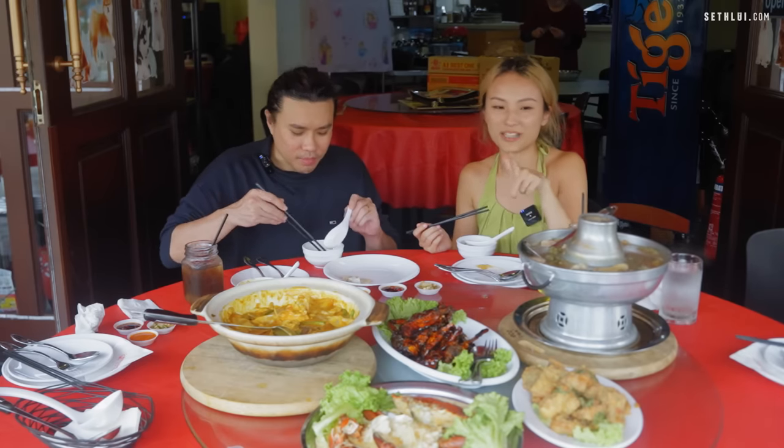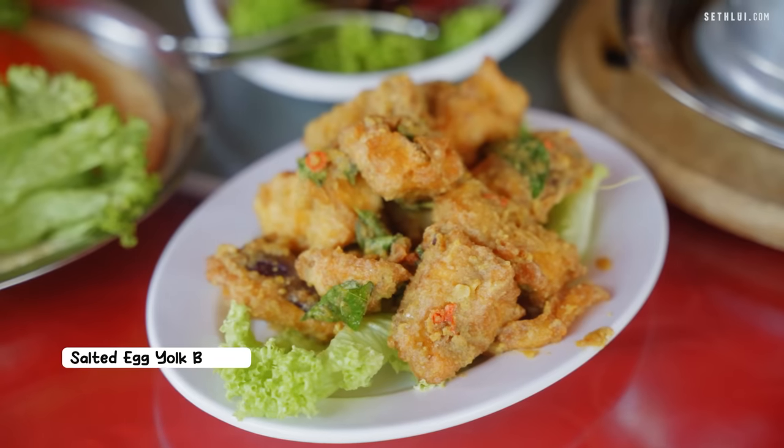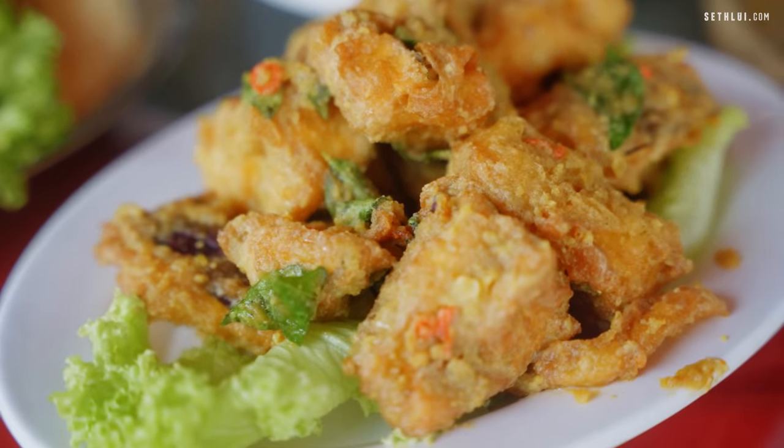It's so good. It's either a lot of comment or no comment. That means that he really enjoys it. It's the salted egg. They're huge.